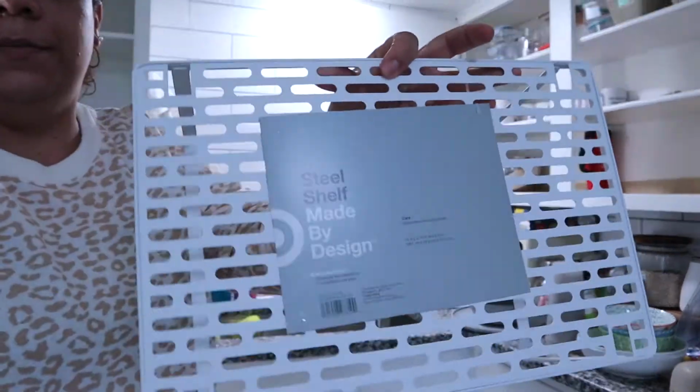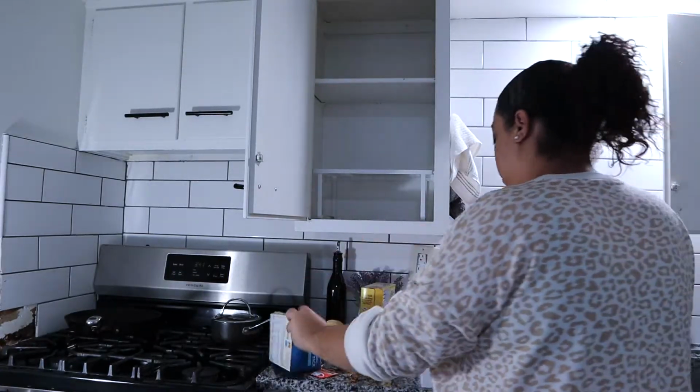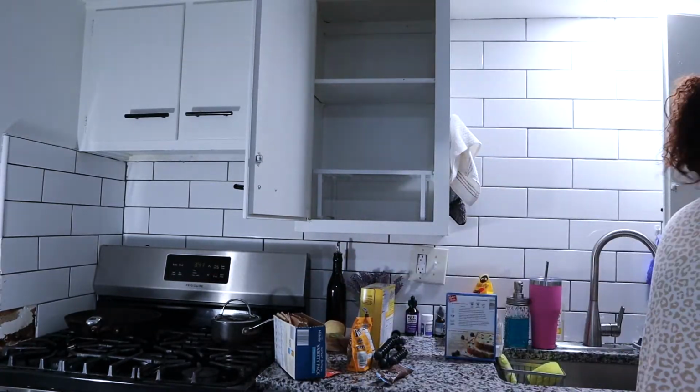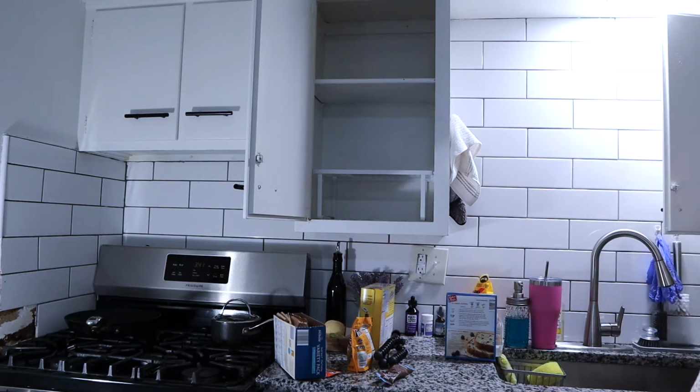So I picked up this steel shelf from Target. It's in the kitchen organizing. I'm going to try to link everything that I can down below for you guys. But I chose it just so I can get an extra shelf in this cabinet, so I can keep all of my pantry backstock.